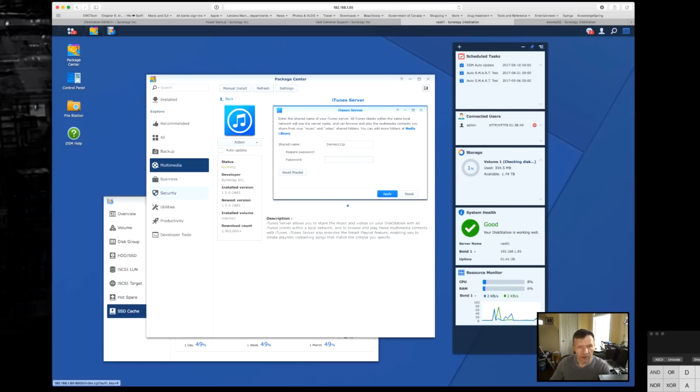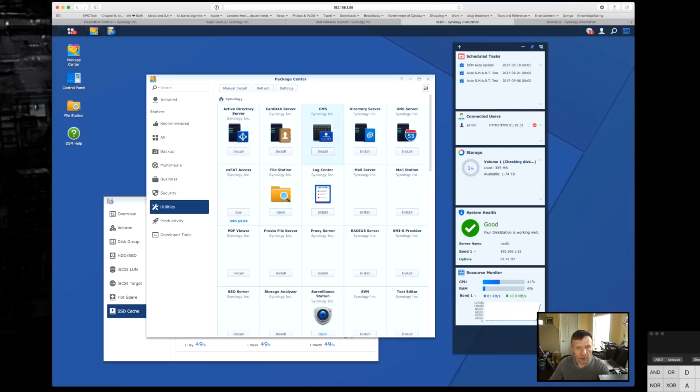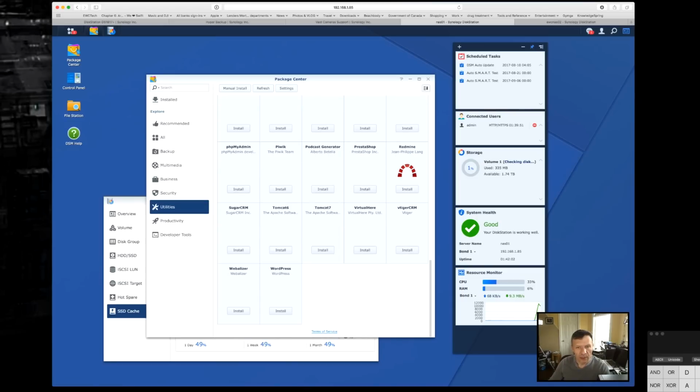From the security perspective, there are some antiviruses which you can install. I usually go with Antivirus Essential. You can go and try McAfee, but it will ask you to pay for it later. So I usually go with this, so install that. Antivirus Essential is going to scan your folders periodically for all the viruses and clean it up. And it has a pretty robust and well updated virus database. So there are also utilities. You can get all different utilities. The list of the applications for Synology is pretty big.